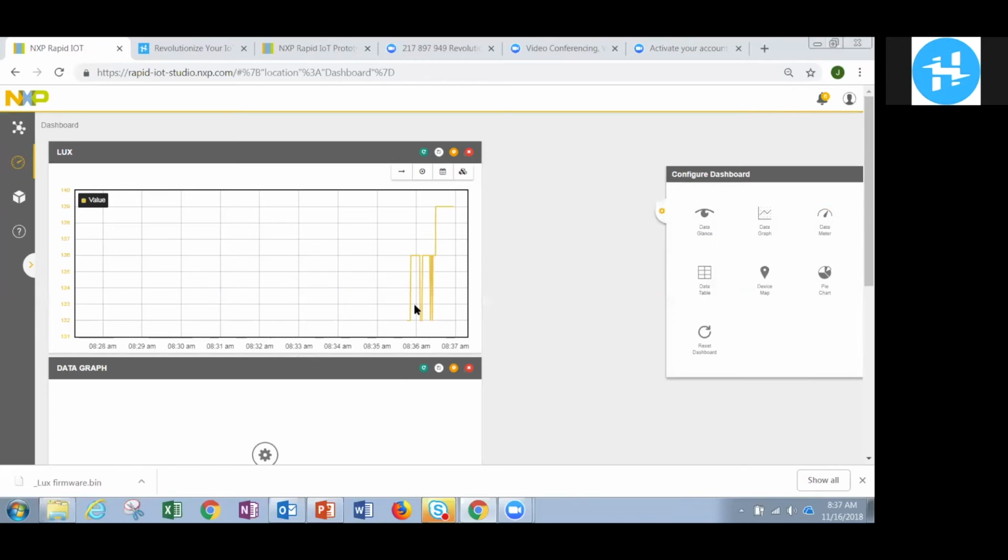Now, just to prove to you that this is working, I have a little flashlight I'm going to shine, and I just shined it on it and it just popped right up to whatever the new Lux value is. So that pretty much does creating a simple application and finishes that segment of it off.